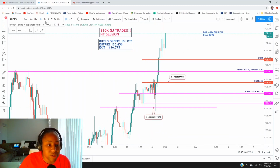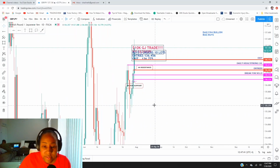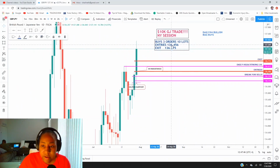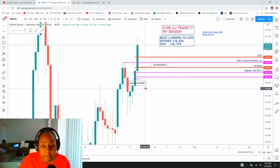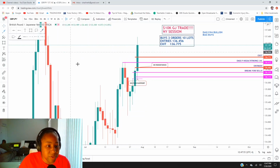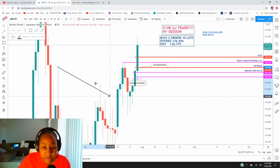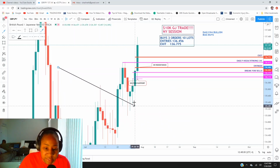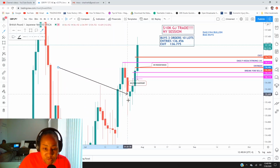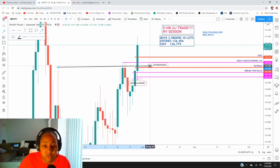Okay, starting with the daily time frame here. I'm going to leave my stuff on here because I don't want to have to redo them all over again. If you look down here, price was ranging in this area and this area here. Price was rejecting this level down here, wicking out, rejecting, came up, and finally broke this resistance over here. This was a 4-hour and a daily resistance.